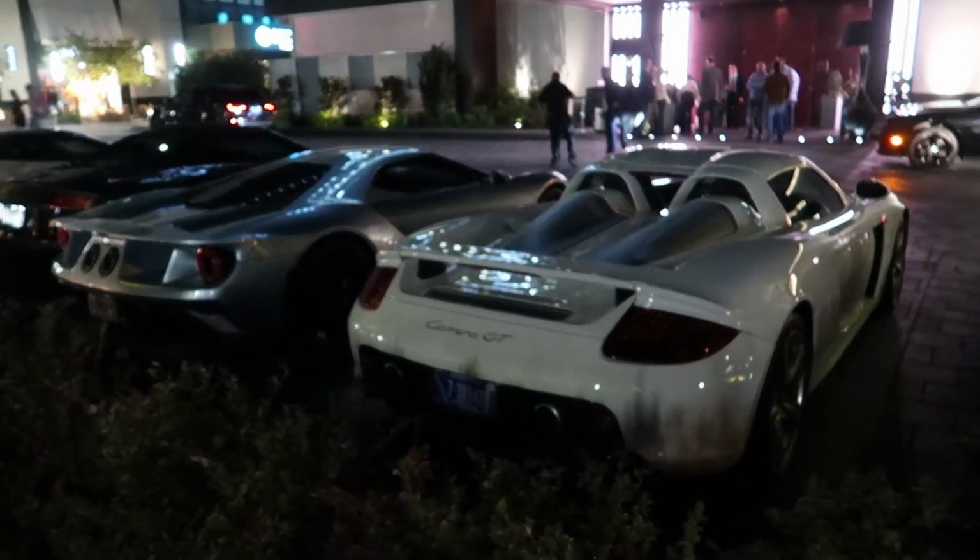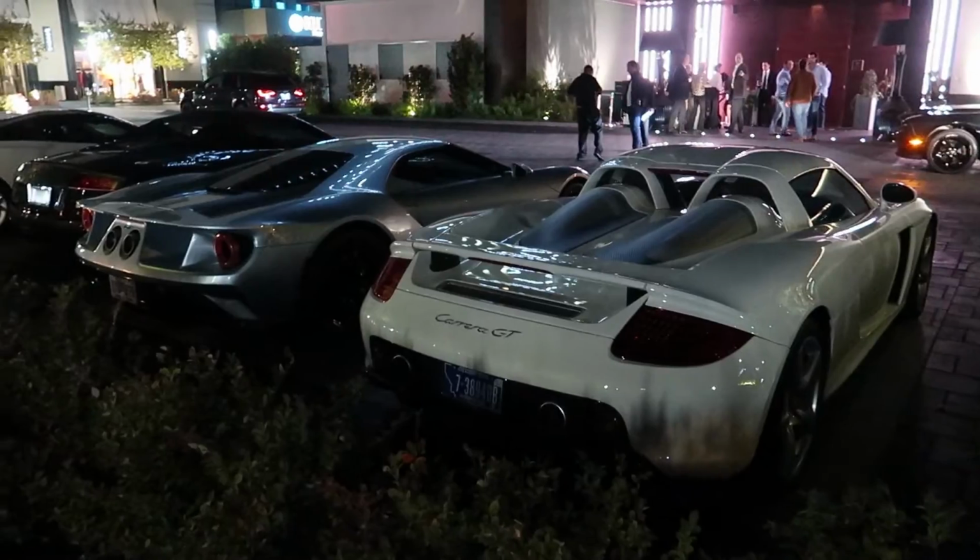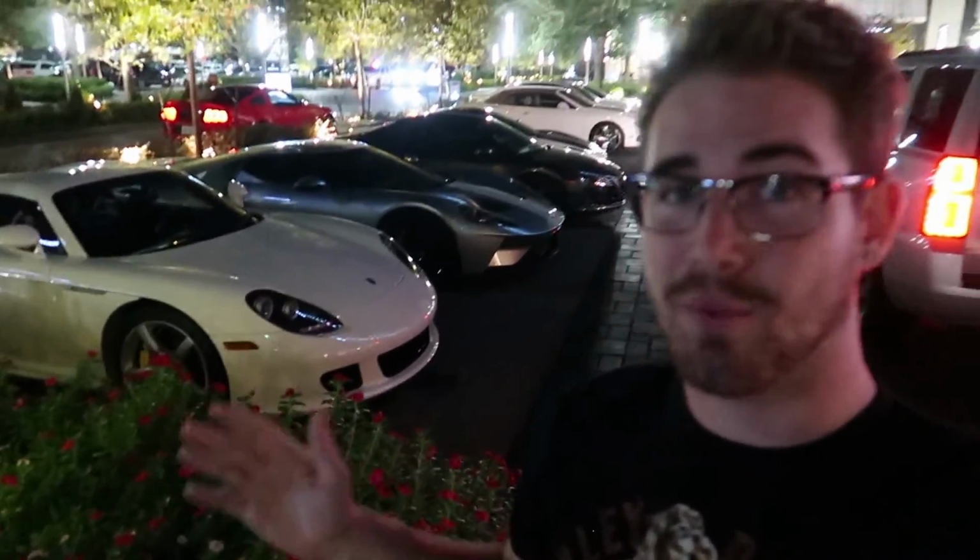You gotta skedaddle. Alright, ladies and gentlemen, we're gonna end it right here. This is not a bad way to end the night. We got a white Carrera GT, Justin Verlander's Ford GT, 720S, and an R8. I don't think today could have gotten any better. It started out pretty slow. I mean, it got in a lull, and then it came back strong. It's insane. Wow, wow, wow.